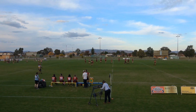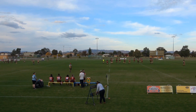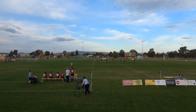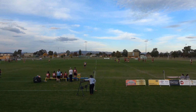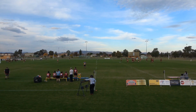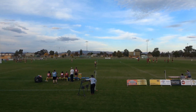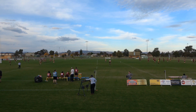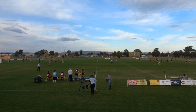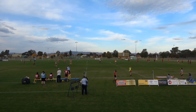So my friends at Tumut have found more knowledgeable than me. They just told us that there won't be a kick to come. Where's the kicker? It's a penalty try, there's no kick, it's an instant reward. Was that for handball, was it? Collapse in the scrum. Score now, Steamers 29, Tumut 12. How is it 12? Okay, so kick is given. Yeah, automatic 7.